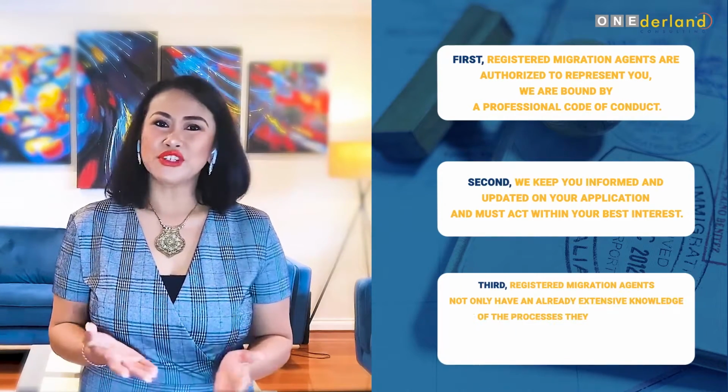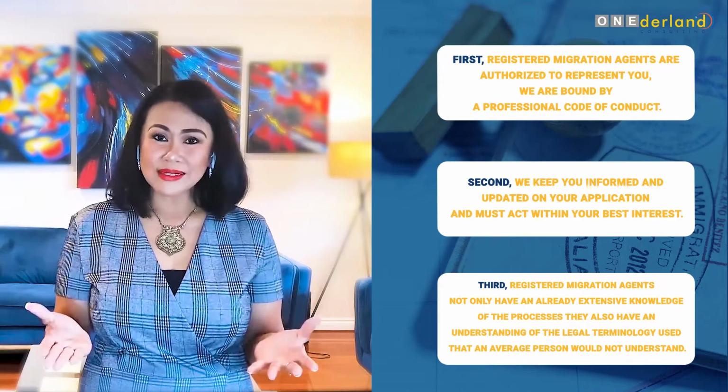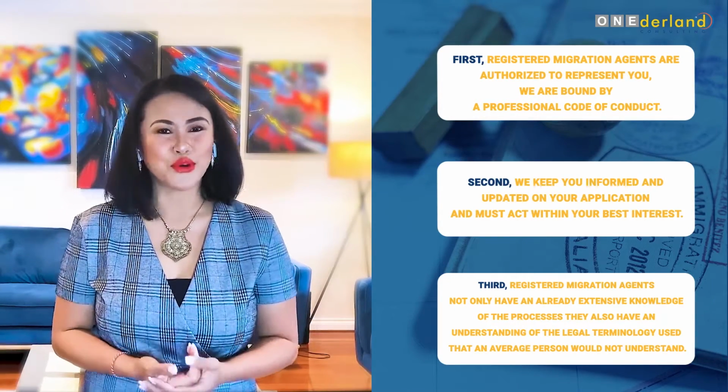Third, registered migration agents not only have an already extensive knowledge of the processes, they also have an understanding of the legal terminology used that an average person will not understand. Aside from that, we also keep up to date with all the rules and regulations that are constantly changing and updating. We know exactly what they are looking for in your application and how to put it together, and we will make sure you do not miss any of your deadlines. Because of the experience in dealing with the processes, migration agents are familiar with exactly what documents are needed, but also all the supporting documents, which will make the process as quick and painless as possible.